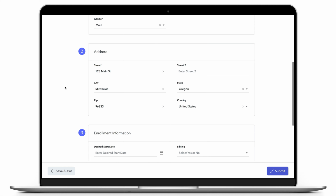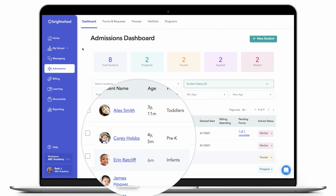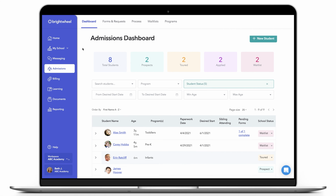Link forms directly on your website, so when a family is interested, they can quickly fill it out and be added as a prospect to your admissions dashboard, with their student profile automatically created. And if licensing requires you to have any of these forms on hand, on paper, you can simply print them out once completed. All of this information is collected, compiled, and easily accessible on the admissions dashboard.